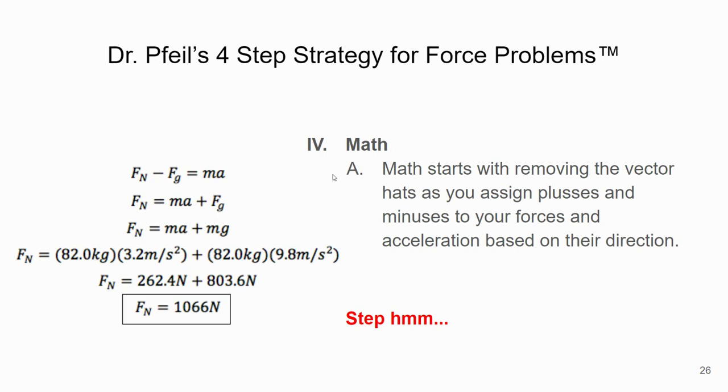And then I do the last step: I solved for the right thing. I gave it the right units. Is 1066 a reasonable number of newtons? That one's trickier because we don't deal with newtons every day, and you have no day-to-day experience with what a normal number of newtons is. After you do enough physics problems, eventually you'll learn, yeah, that's a reasonable number of newtons. 1066 newtons. So yes, it gets a check.